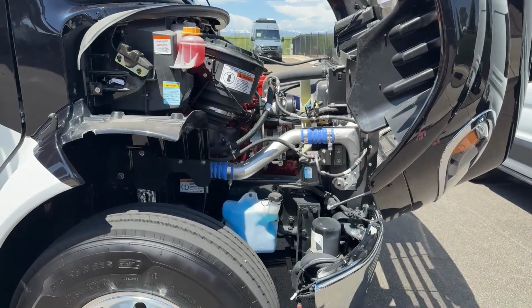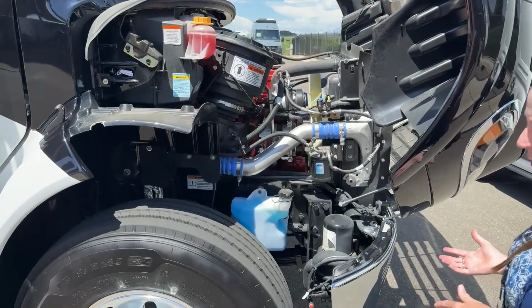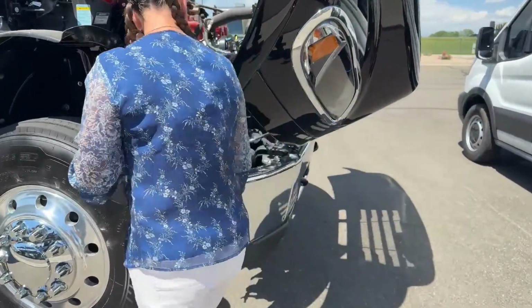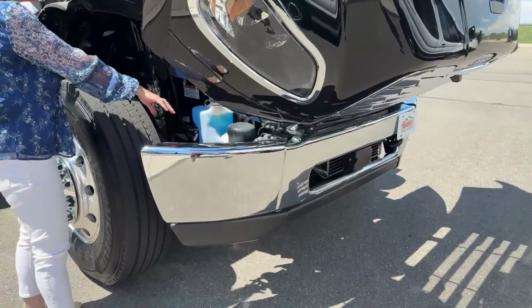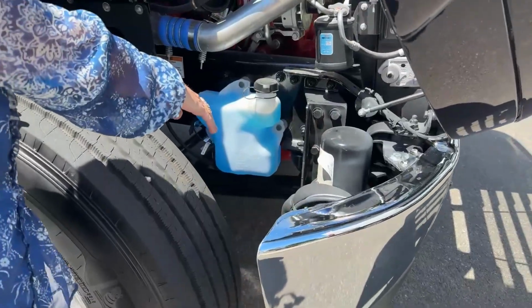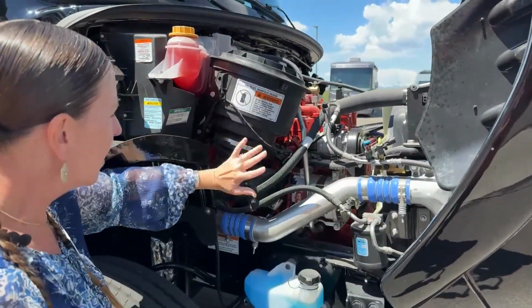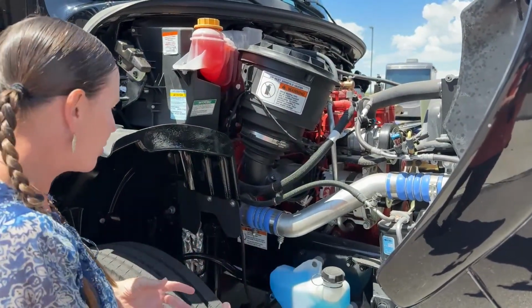And then one of the things that Freightliner does that I think people don't talk about, first of all, they have this 3-piece bumper. So it's a breakaway bumper, so if you have an issue, you could actually replace just this one piece. But you can also see all of this easy access to your windshield washer fluid. All of your fluids are right here. You can change your air filters right here. You can see that beautiful 8.9 liter Cummins married to this Freightliner chassis.